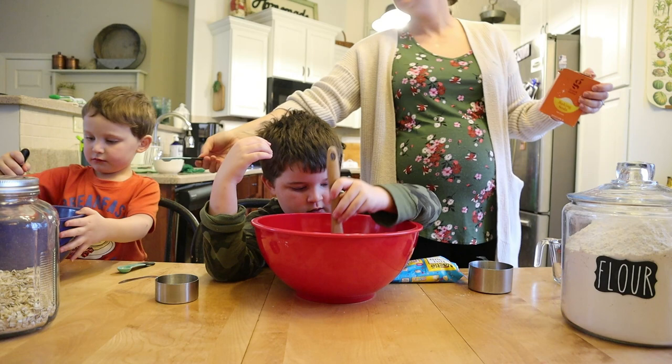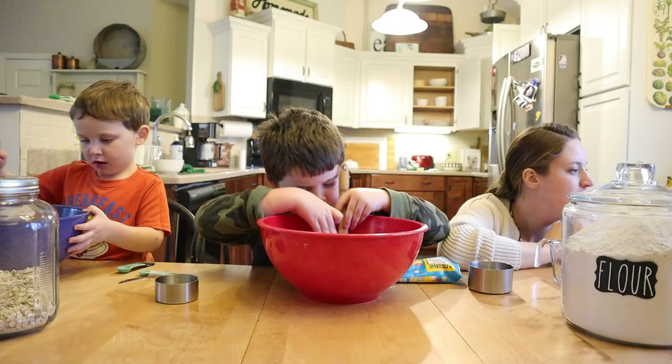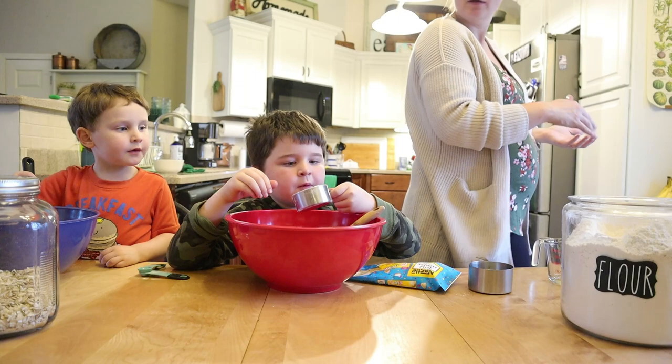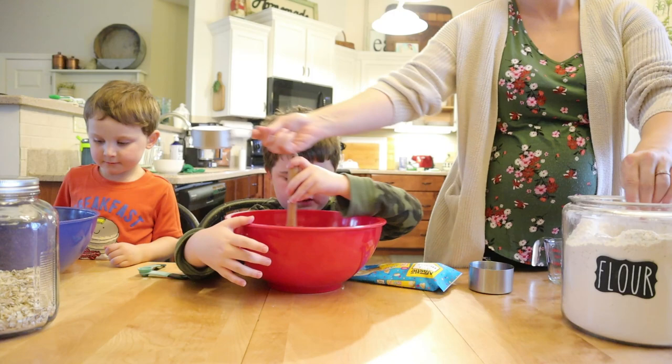Nice. A little bit more mixing. Now we have one whole cup of flour. Half a cup. Now half a cup of flour into it. Here, Lincoln, you ready for your flour? Start mixing and mixing and mixing. You will kind of see the egg.